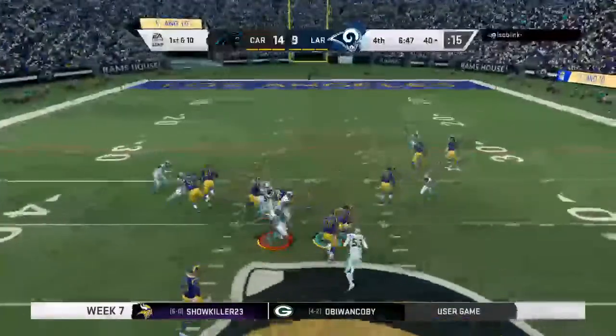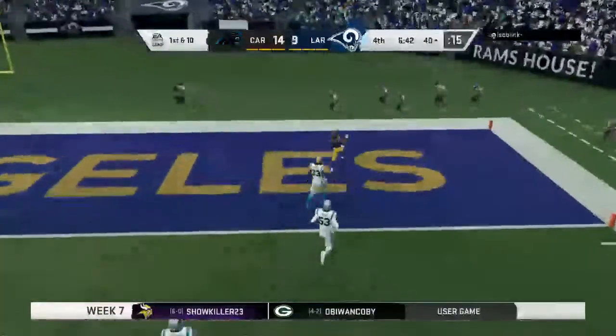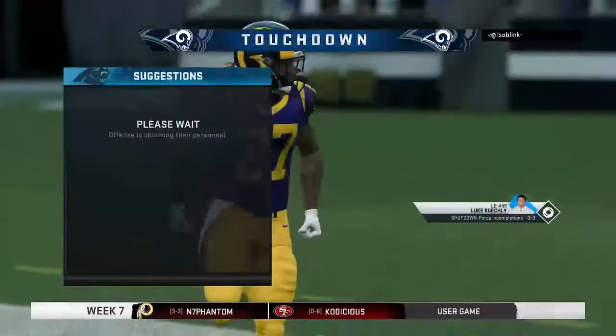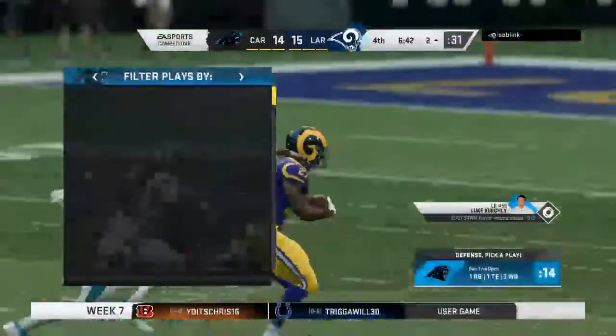They'll run on first down. It's Henderson. And he's got some space here. Down the numbers. There he goes. Touchdown, LA. Darrell Henderson, his first touchdown on the year. And the Rams are once again going to retake the lead.